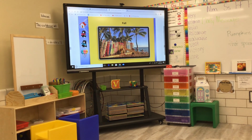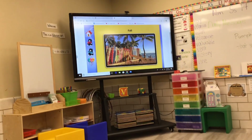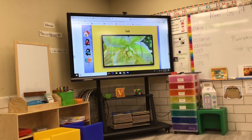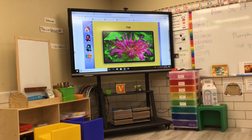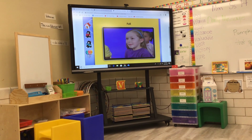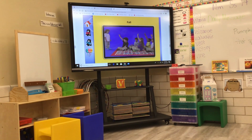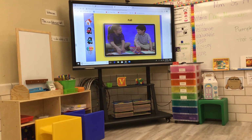Now, what if you live in a place that stays warm all year round? How will you know when it's fall? Beautiful blooming wildflowers will tell you. Fall is a colorful season everywhere. But there's one way everyone can tell when it's fall. We're back in school in the fall and learning lots of new and exciting things.